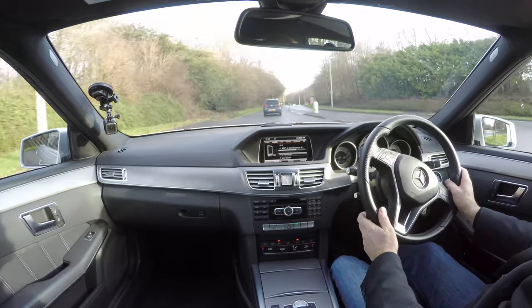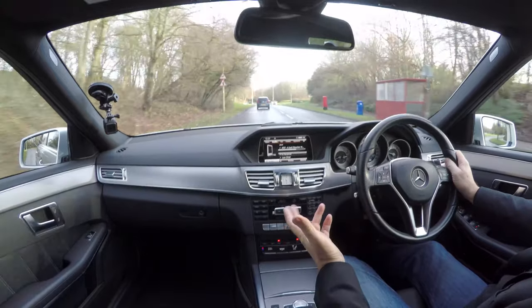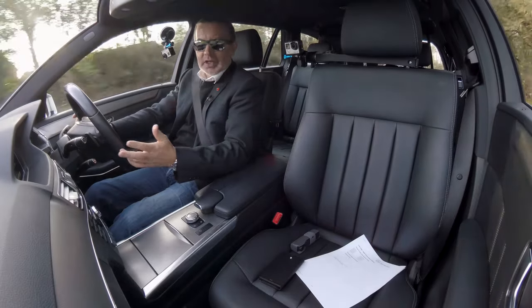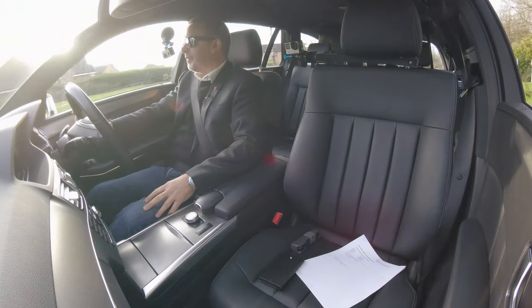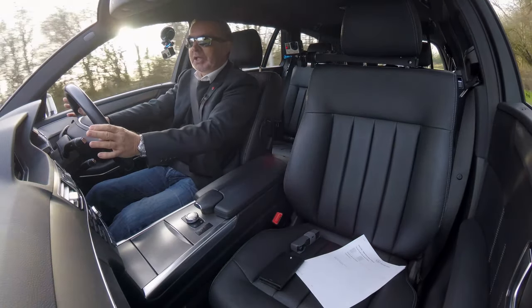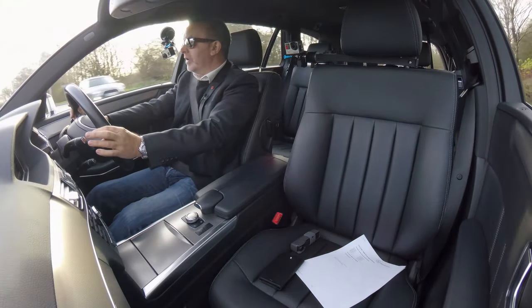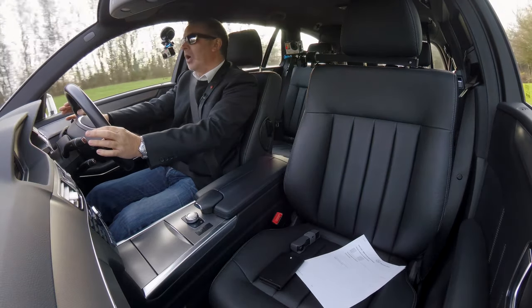I don't think there's many cars that are more comfortable than the Mercedes E-Class to drive. This is really, really nice. It's very, very clean. You wouldn't think it'd done 80,000 miles. 80,000 miles is not a big deal these days. We've had several cars with 200,000 miles plus on the clock.